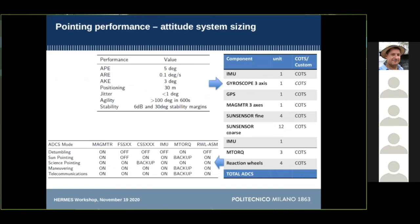Since the pointing strategy is vital to ensure the scientific performance, special attention has been dedicated to the design of the ADCS, and we provided 3 degrees of redundancy in the actuation, since the actuation is guaranteed by a set of magnetic torquers, but also by a pyramid of 4 reaction wheels. So we have a certain amount of redundancy in that.